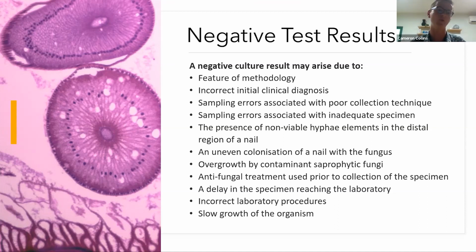But obviously a few other points through there just to think of in the back of our minds when we do get negative test results.